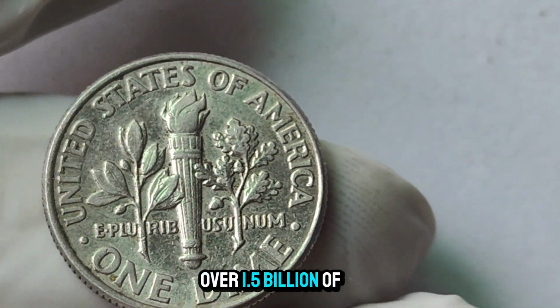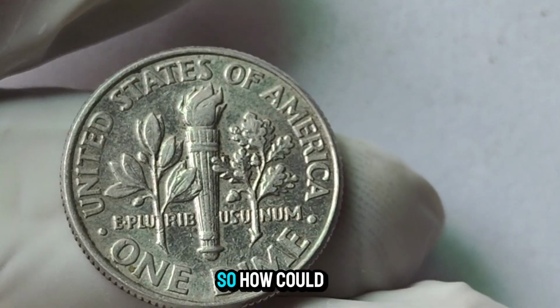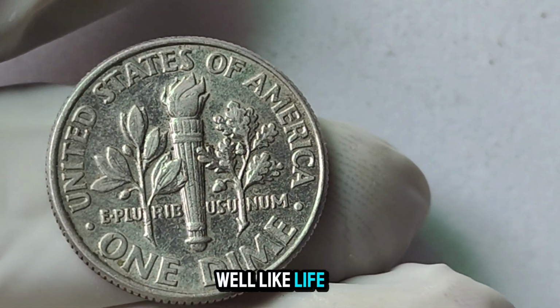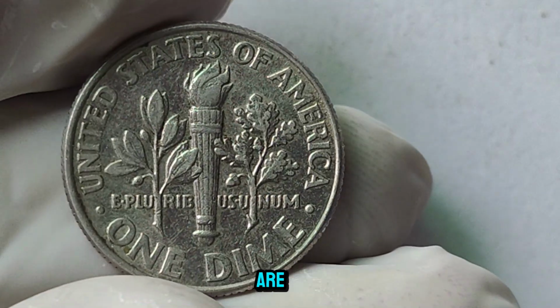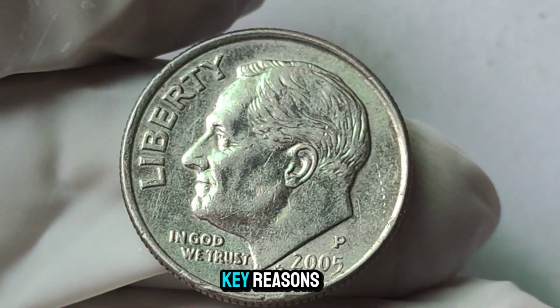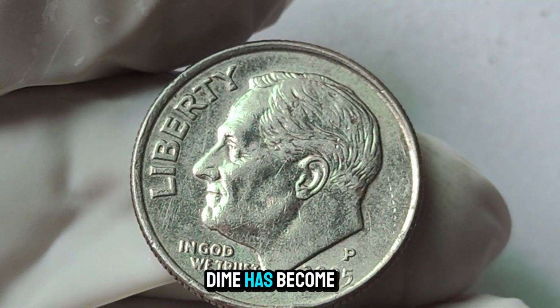Over 1.5 billion of them were produced. So how could one possibly be worth six figures? Well, like life, it's not about how many there are. It's about how rare the right ones are. There are three key reasons why this particular dime has become a treasure.